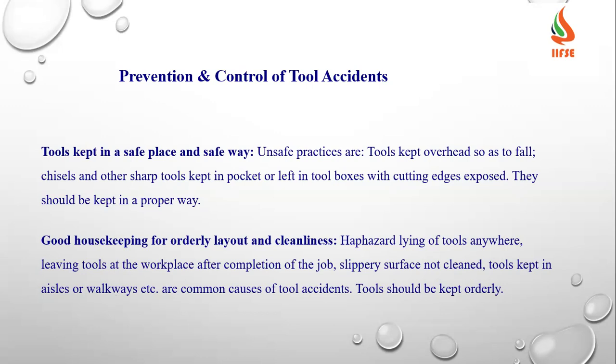Here we can take an example of service centers like bike or car service centers. They keep all the spanners or wrenches in a properly orderly manner. After usage, they go back to the normal position. Even most companies have started using 5S practices: sort, set in order, shine, standardize, and sustain. We will definitely discuss this; there is a separate topic for housekeeping. There they keep a separate location or area for each specific tool. Once the tool has been used, it has to come back to the same position. It should not be thrown here and there. It is about keeping tools in an orderly manner.